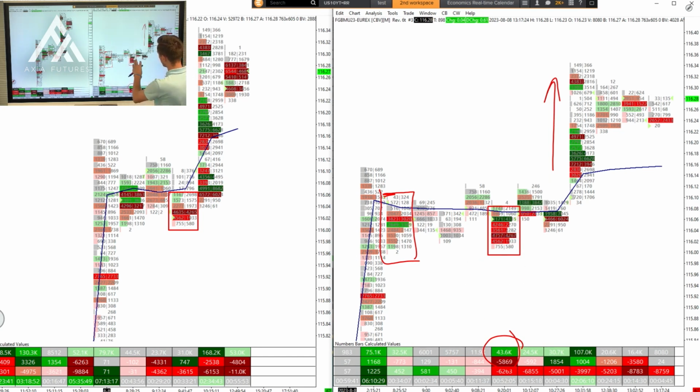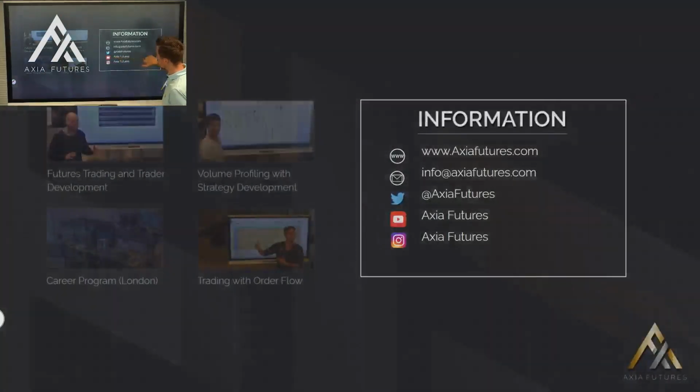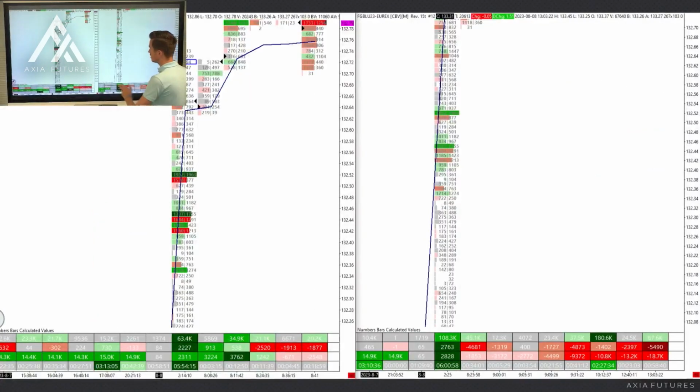I felt like that was a good area to get involved, but I was just a little bit worried that the auction could actually squeeze down a little bit more below here and then get the trade. I didn't want to start overtrading this part because I missed the first original best structure. So that's really what I wanted to say.